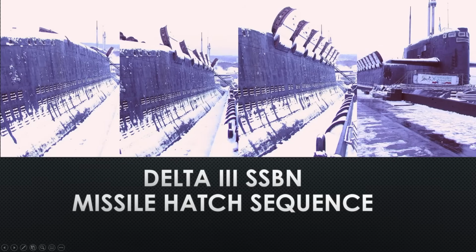All right, let's talk about the Delta III missile hatch sequence. Some great photos here from our friend Saturn X. Starting on the left, moving to the right, they begin opening up the missile hatches. Now, one thing I want to point out is all the missile hatches appear to begin opening at about the same time. So it's not one at a time. But look at the hatch all the way on the front of the submarine on the left-hand side. You can see the front hatch, hatch 1 we'll call it, is almost all the way open immediately before any of the other hatches begin to come up or make any progress. So that one is slammed open right away, it looks like, and then the other ones are coming open too.